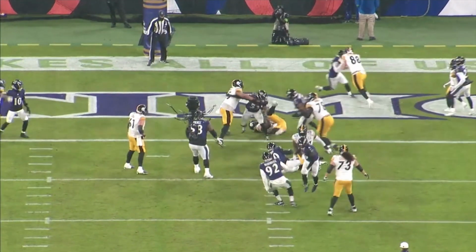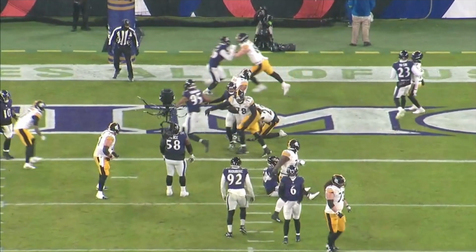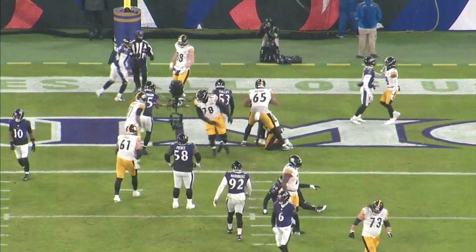Love the celebration here a little bit, just a little head nod, shaking of the shoulders, the helmet from Seumalo down there. Just an absolutely excellent play. Definitely something I wanted to highlight for the YouTube channel just so you guys could see it.